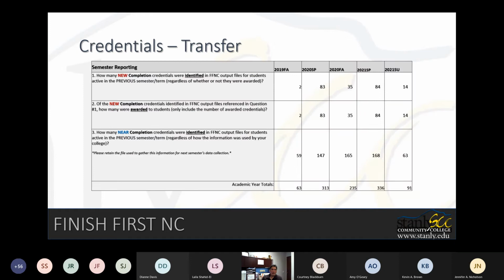And just to look at our credential data in those charts and tables, you can see that the numbers are relatively similar from year to year once we had that process in place. I was speaking with a colleague yesterday, and one of the things that's really helped us with Finish First is that we cleaned up that credential data from the past, so that moving forward, we have relatively recent students that we can reach out to and say, hey, we have this credential to award you, or hey, you're one semester from graduating. It made the process a lot easier, and the numbers were smaller once we tightened up our process, so it's more manageable.